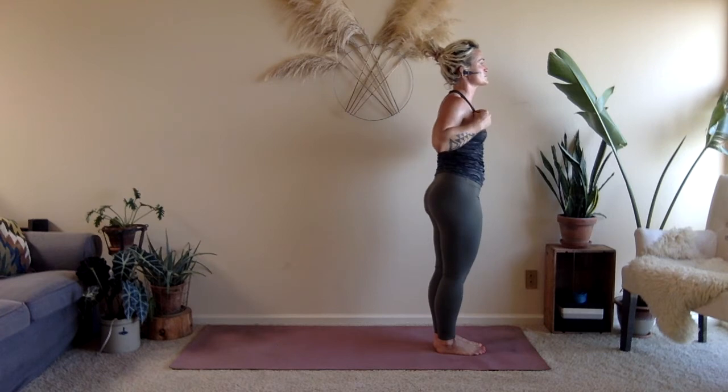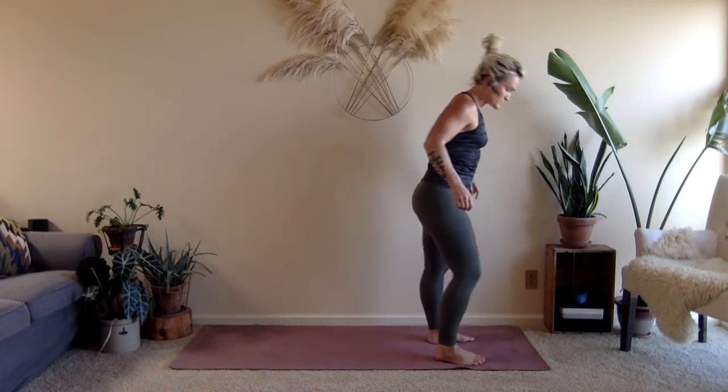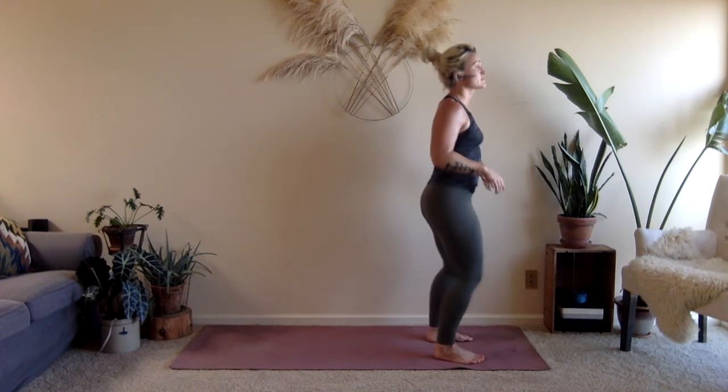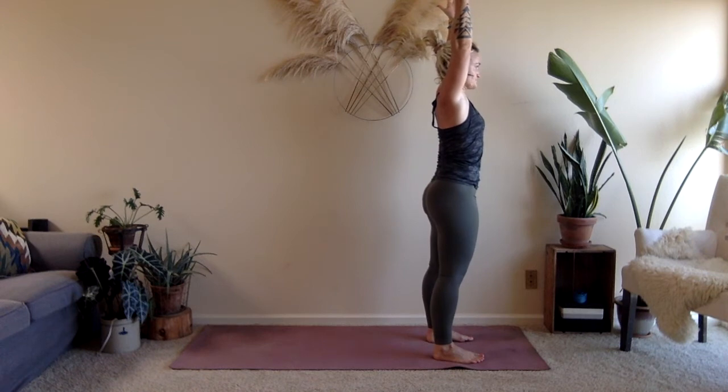All right, let's get into our shoulders for a moment just while we're up here standing. So step your feet about hip distance apart so you're nice and supported. Soft bend in the knees. This is about the arms here. So inhale, arms overhead.